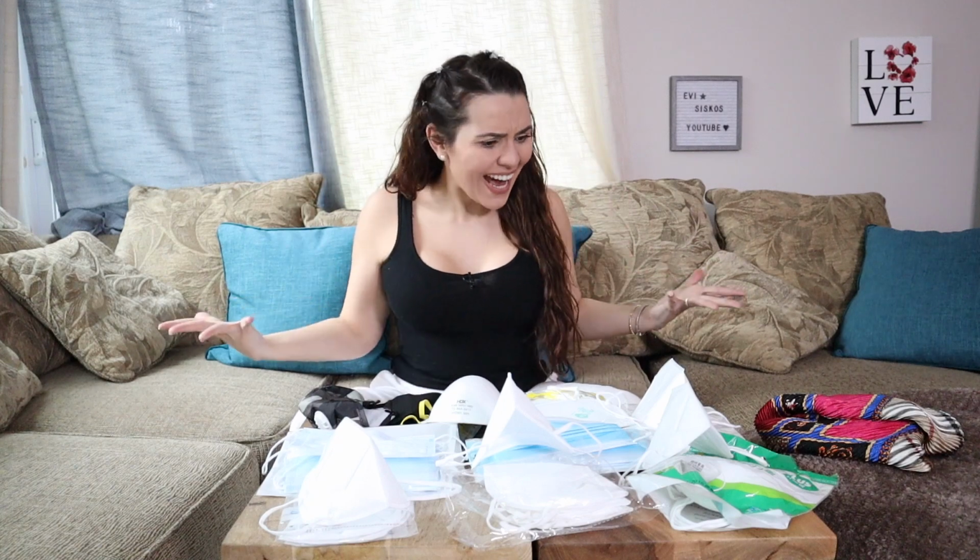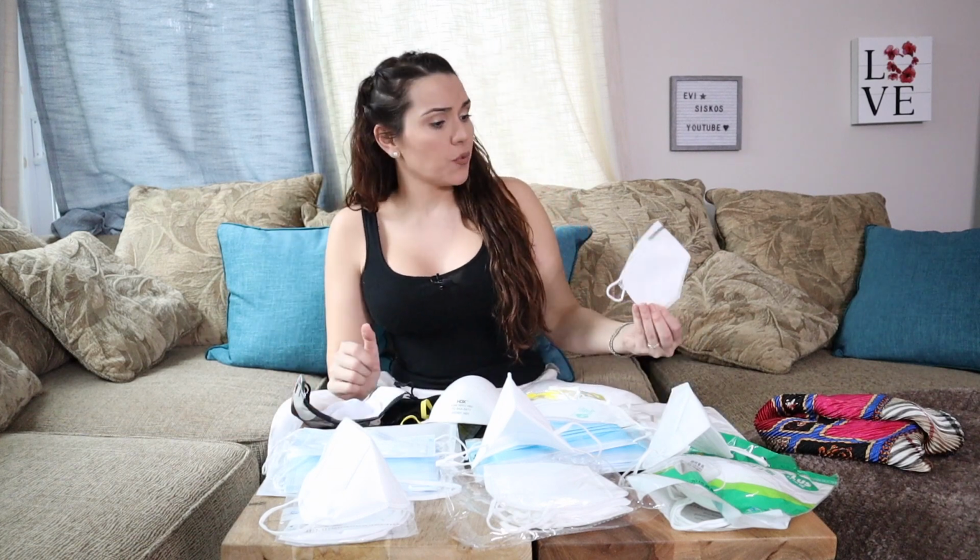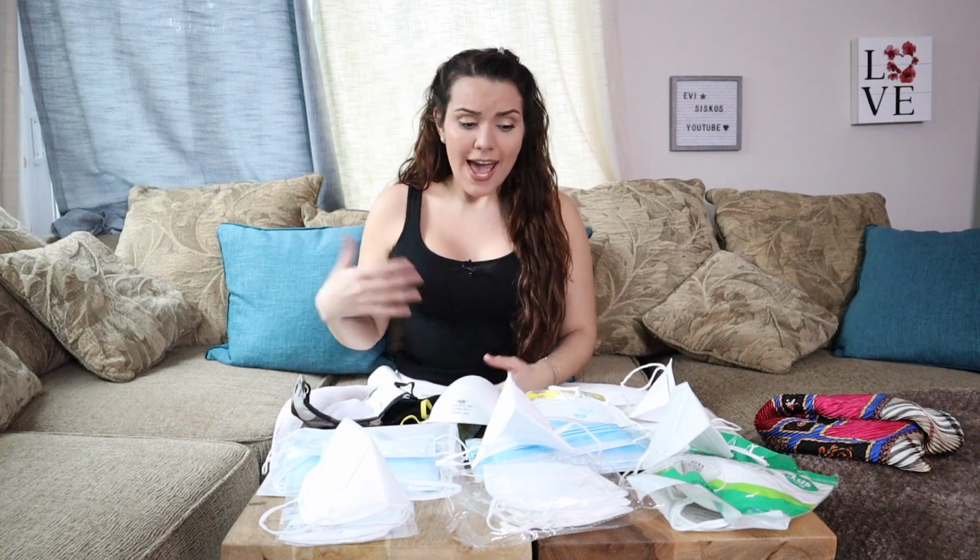What mask should I get? Okay, so I have so many different types of masks. My mom tells me I should wear the one with the filter. My dad said I should wear this one. There's the N95, the KN95, the KN90. Okay, so what is going on? I'm going crazy, and everybody out there is going crazy.